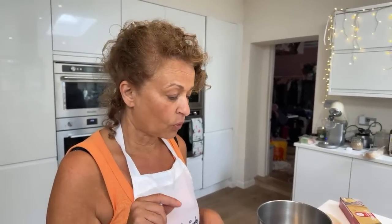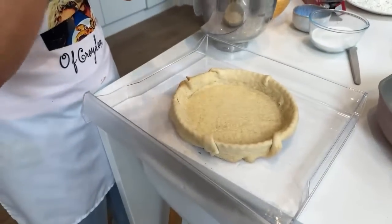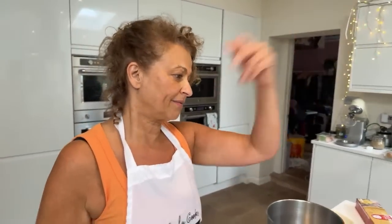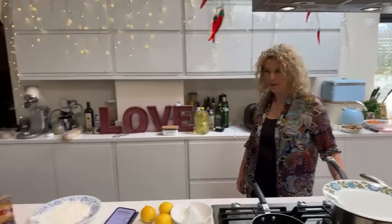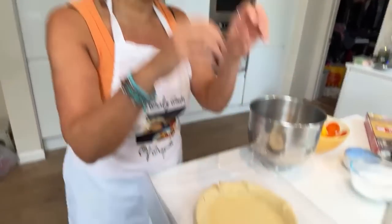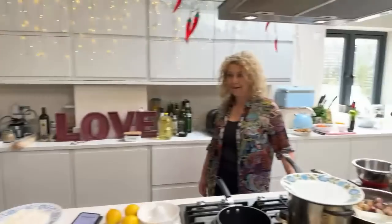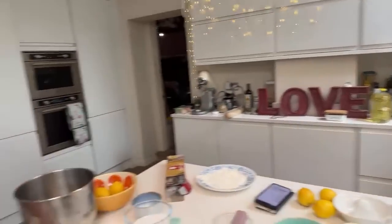So then I put it in the oven on 170 for 20 minutes, with a piece of baking paper and baking beans. Why do we put the baking beans in? So that it doesn't puff up. Because otherwise the pastry will puff up. So if you haven't got any baking beans, put some chickpeas or kidney beans to weight it down. Don't do what I did, put rice. I did that once, and then it all stuck in the pastry.